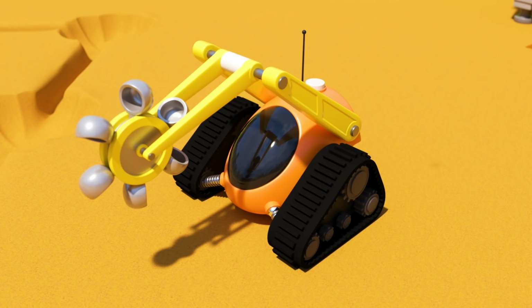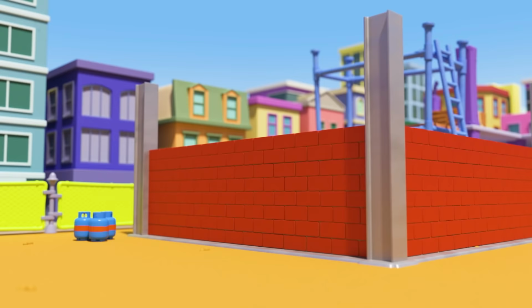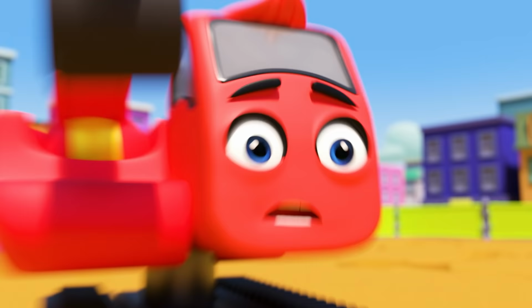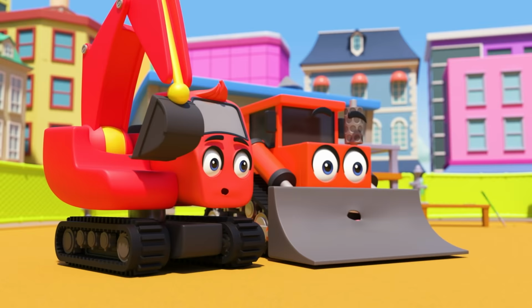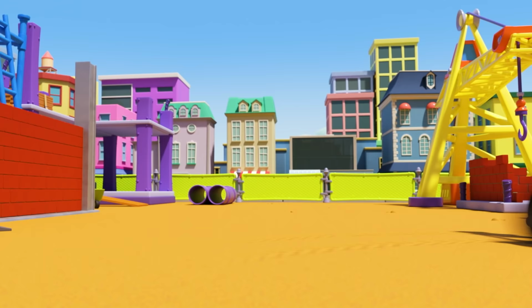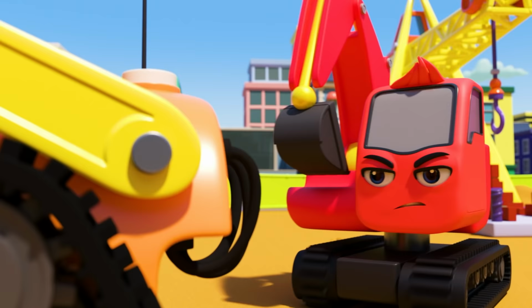What's this? A drip of water has hit the robot. I don't think the robot is waterproof. Oh no, it's going haywire! It's smashing up all the construction sites. Somebody needs to stop it. Digley and Dozer are jumping into action. Dozer is holding the robot back, but he can't hold it forever. Quick, Digley!